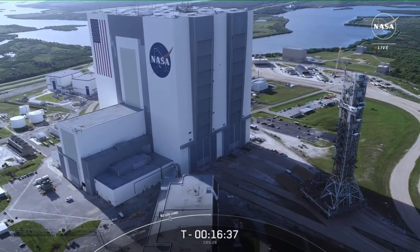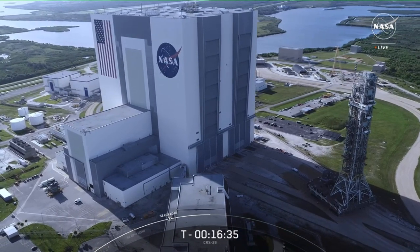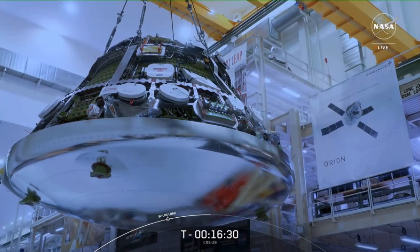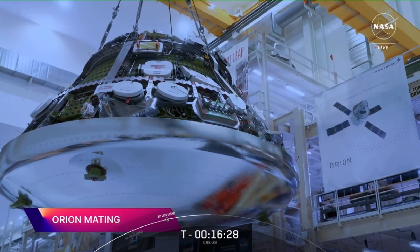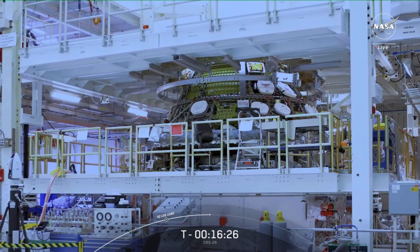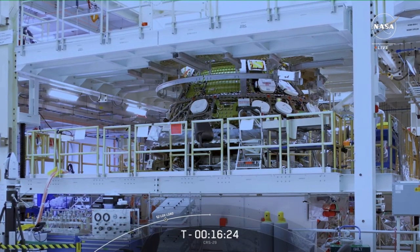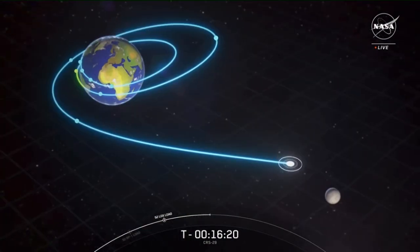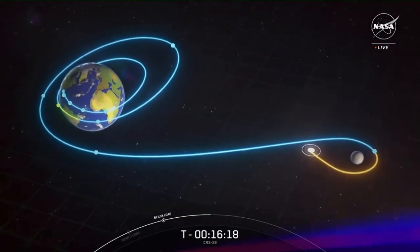Preparations for NASA's Artemis 2 mission are underway at Kennedy Space Center. Engineers inside the Neil Armstrong Operations and Checkout Building connected the two major components of the Artemis 2 Orion spacecraft, the crew and service modules. Once in space, these important pieces of hardware will fly the Artemis 2 crew around the moon and back.